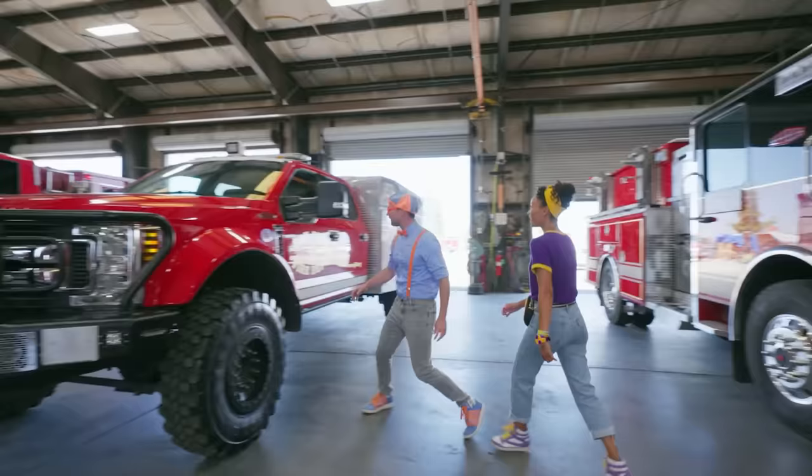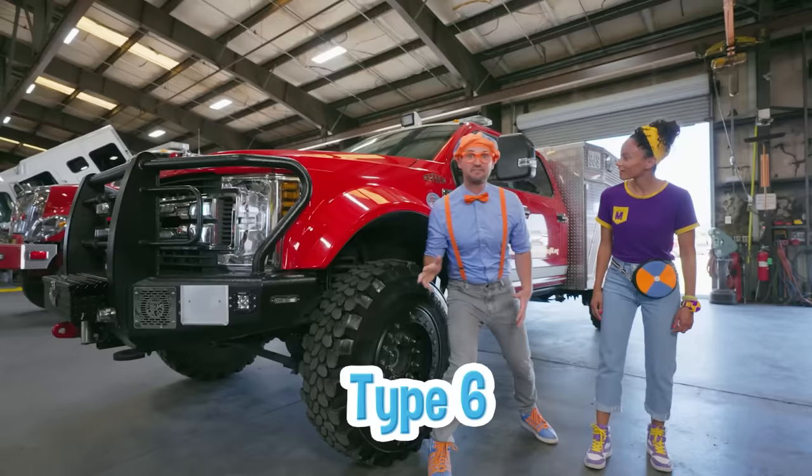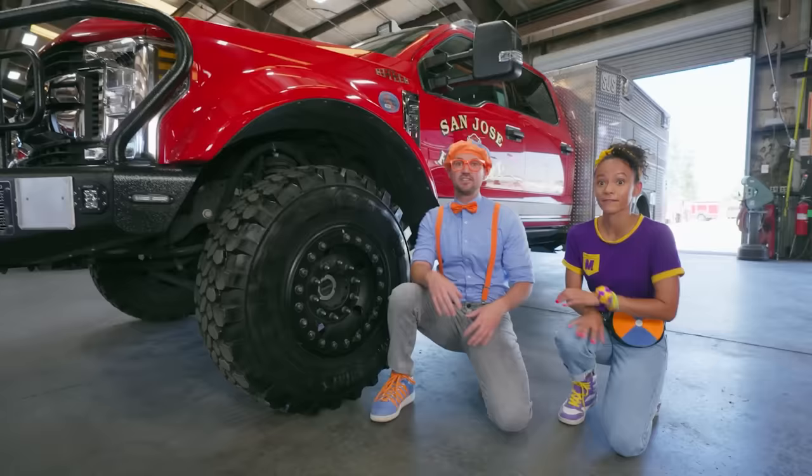Another one! Yeah! This one is a lot smaller. This is a Type 6 fire truck. Whoa, and look how big that wheel is! Yeah, exactly! This fire truck is used out in the wilderness. Not every fire happens in the city.